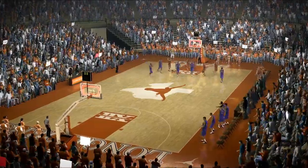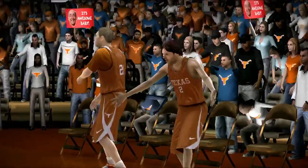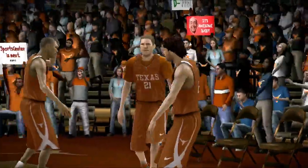Texas loses in overtime. They had a chance to win this one against a comparable team, but they ended up defeating themselves. So for Dick Vitale and Aaron Andrews, I'm Brad Nessler saying so long.